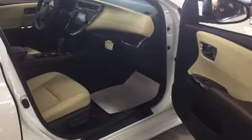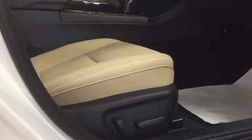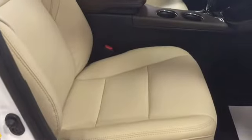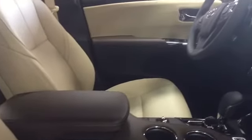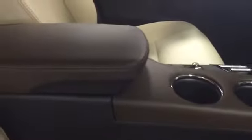Alright, going inside of the car, as you can see, this one has power seats on the passenger side as well, not only the driver's side. This is what the almond interior looks like. In person, it seems like a light golden color. It's not really bright yellow, it's kind of light, which is pretty nice. And then it's got brown in the middle. Fancy.